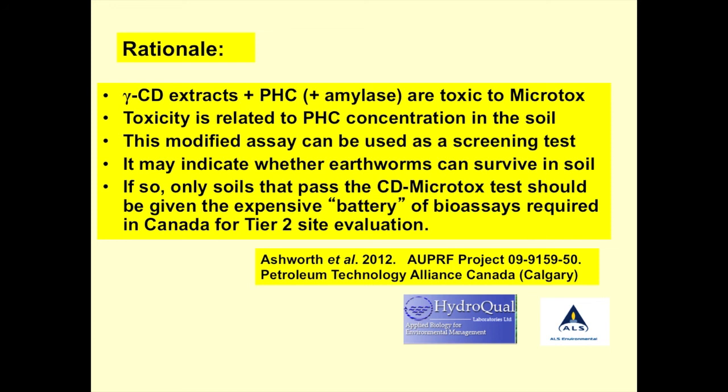What we're doing is thinking of using it as a screening test to indicate whether earthworms can even survive in your Tier 2 candidate soil. If it fails this rapid bioassay, we're suggesting don't even bother going through the earthworm and all the other battery of tests. It'll cost you a lot of money, and it will fail. And that's the project number, so you can get that report, I'm sure, from PTAC.